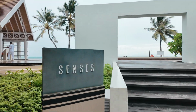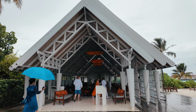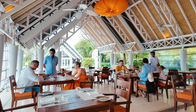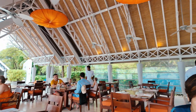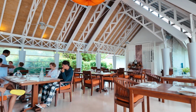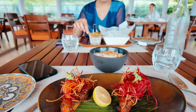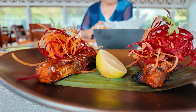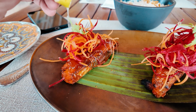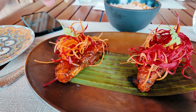Since we couldn't get a table for dinner, we decided to try Senses for lunch. This restaurant is located on the west side of the island, right at the edge of the infinity pool by the sea. It specializes in Middle Eastern and Indian Ocean cuisines. I was excited to try their Maldivian whole fish, even though it was $68. But due to the weather, there was no fresh fish available. Instead, I opted for the Indian spice tawa fried fish. What made this fried fish so delicious were the spices on it. It was spicy but also flavorful. So if you love Indian cuisine, Maldivian or Sri Lankan dishes, this is the place to dine.